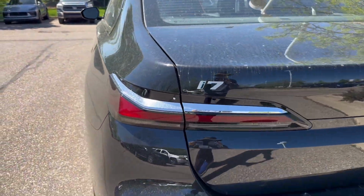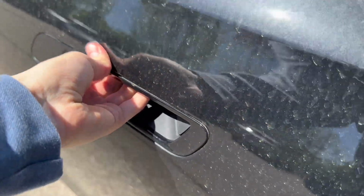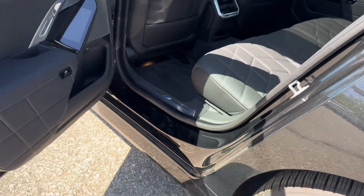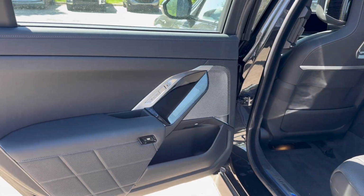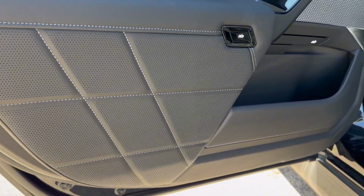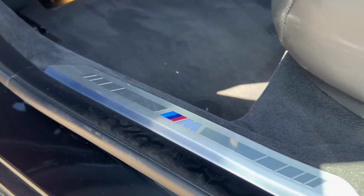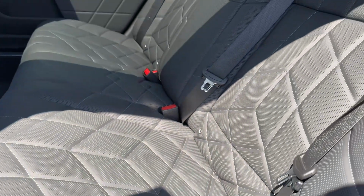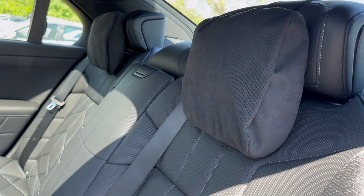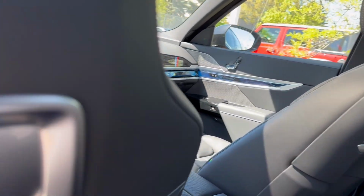Opening up the back doors, you can see that the door panel is very detailed. There's leather from top to bottom, and you have power sunshades, which I'll show you a little bit later, and you even have quilting at the bottom. That is very nice. The door pocket has a ton of space, and you get M branded tread plates. These super comfortable seats are made of real quilted leather, and they will have pillows on the headrest, heating, and power adjusting. You can also option on an ottoman for the passenger side.